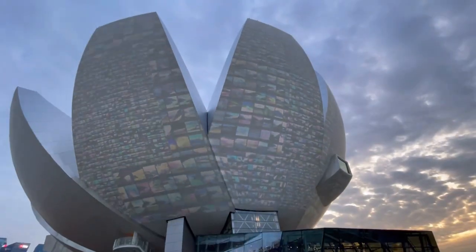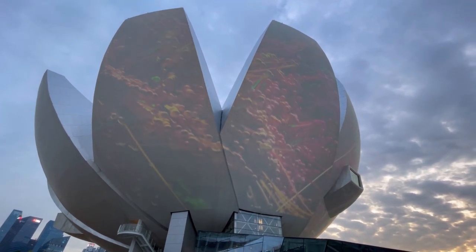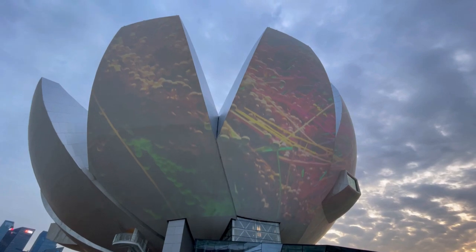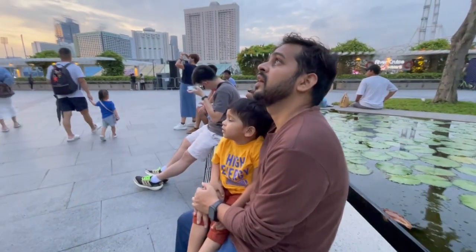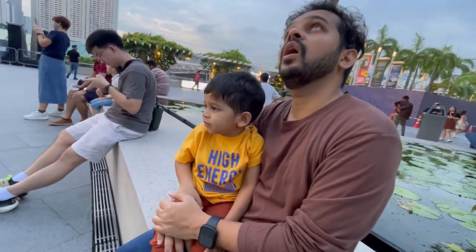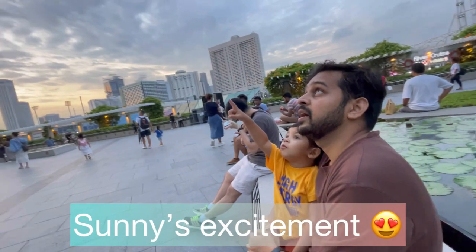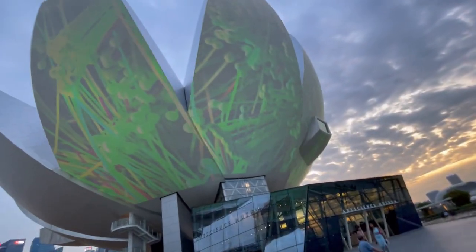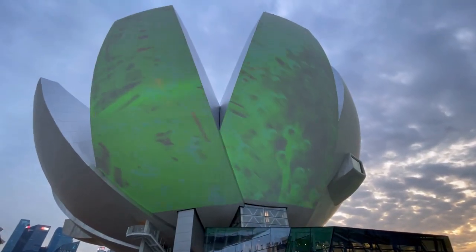So everybody be ready, the light show is going to begin now. Sunny, what's that? Inspired by the beauty and fragility of the glaciers, this installation uses AI for this multi-sensory experience. Wow.